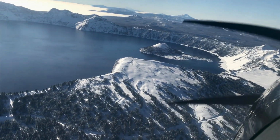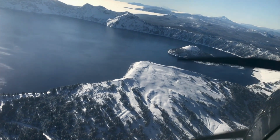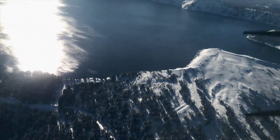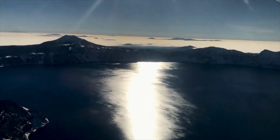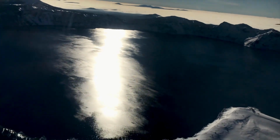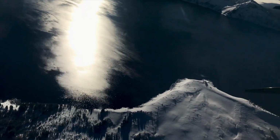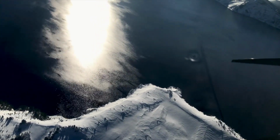It is obviously the top of a collapsed volcano. They figure it's about 7,700 years ago. And the caldera is about 2,200 feet deep. The lake, 1,900 feet at its deepest point, about 5 miles across to give you a scale of its size. It is big and absolutely stunning, beautiful water around it.